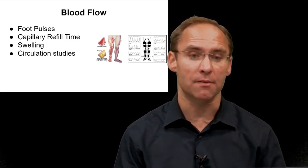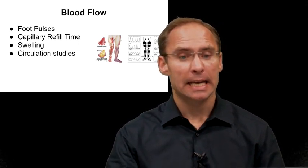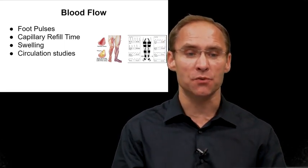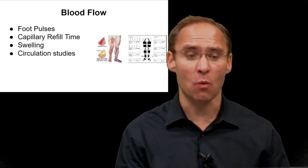Diabetes can greatly affect the blood flow. Blood flow is the first area that we want to look at if you have diabetes. The second area we want to look at is the skin that's on your foot. The skin would include the skin and the nails. Why is that so important?